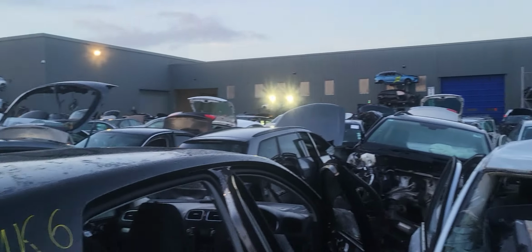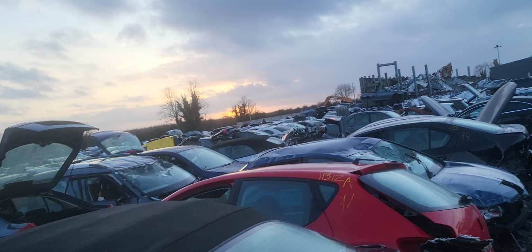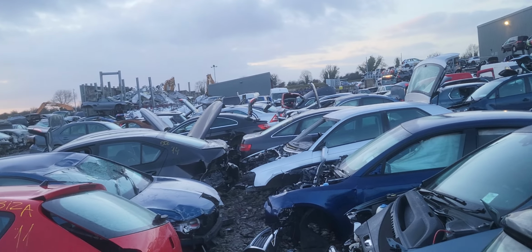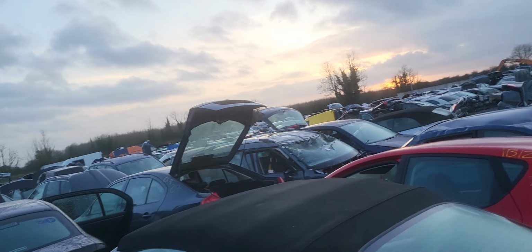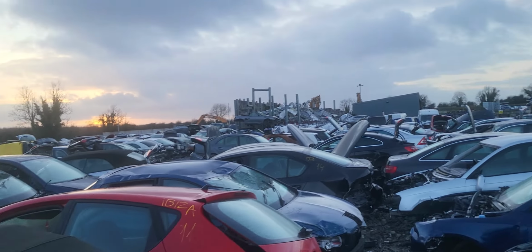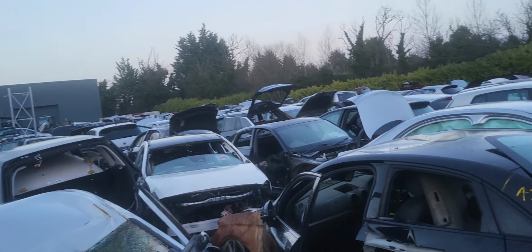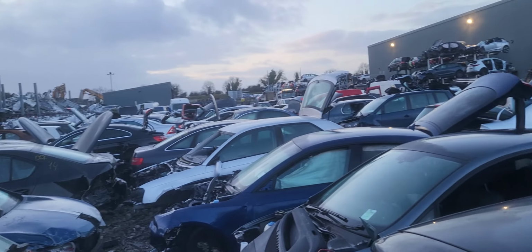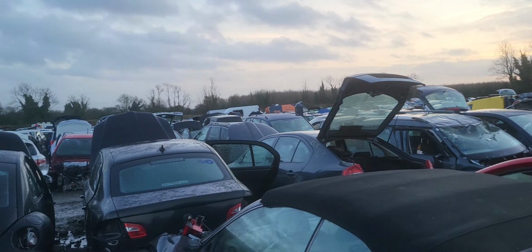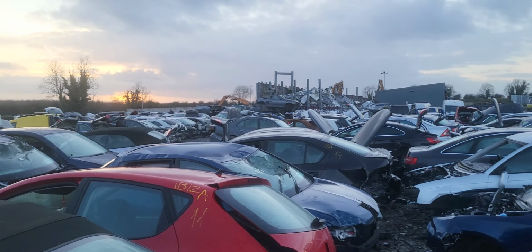So again, this is the scrapyard, guys, the largest scrapyard of Ireland, as you can see. If you need parts for your car, just look for me on Facebook or message me, so I can help you find the parts that you need for your engine or car. Again, this is the graveyard, the end of life of cars and everything.